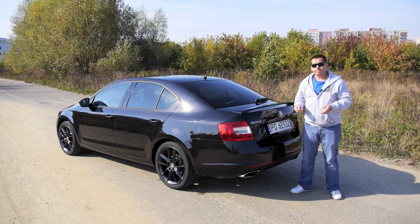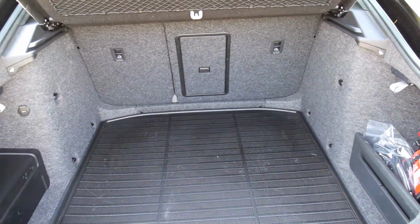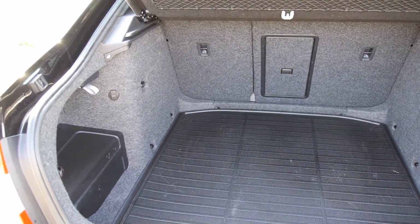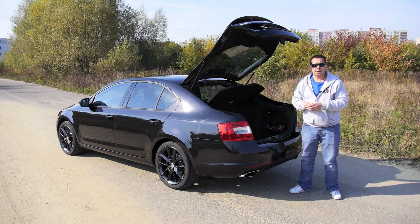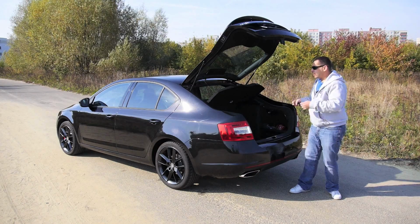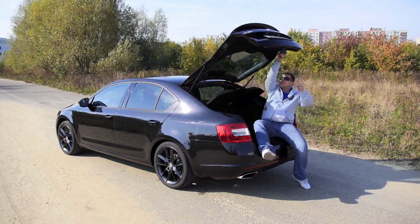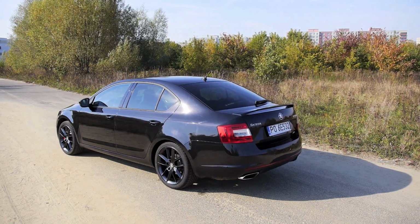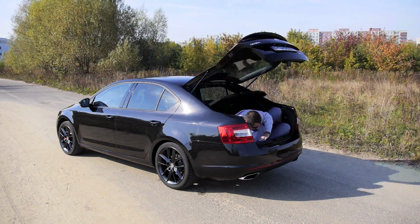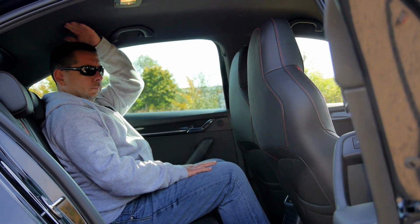So where's the hook? There are two of them, both in the boot. Skoda owes its success, at least in Poland, partly to the fact that it offers a family-size car for compact car money. The 590-liter boot is so big I can sleep here without actually folding the seats. Also in the back there is more legroom and headroom than in compact cars.